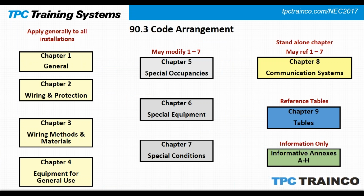Also, our code arrangement changed up just a little bit. In 2014 and in previous code sections, chapters 5, 6, and 7 basically said that they could modify our general chapters, which are 1 through 4. So what we have to think about here a little bit is chapters 1, 2, 3, and 4 apply basically to everything that we do. But chapters 5, 6, and 7 have always been modification chapters, and they always were sort of related to, they're going to modify chapters 1 through 4. Now the code making panels have clarified that chapters 5, 6, and 7 can also modify each other. So they're going to say may modify 1 through 7.